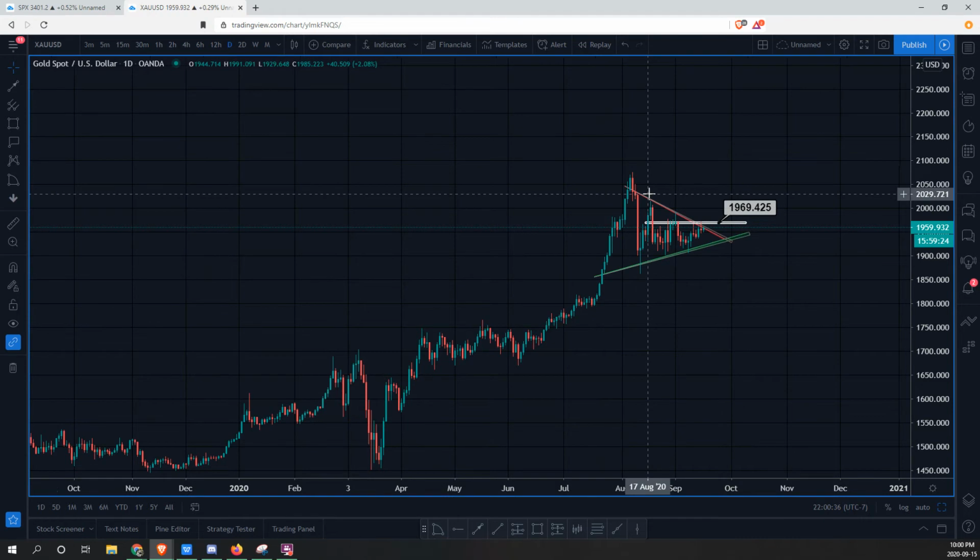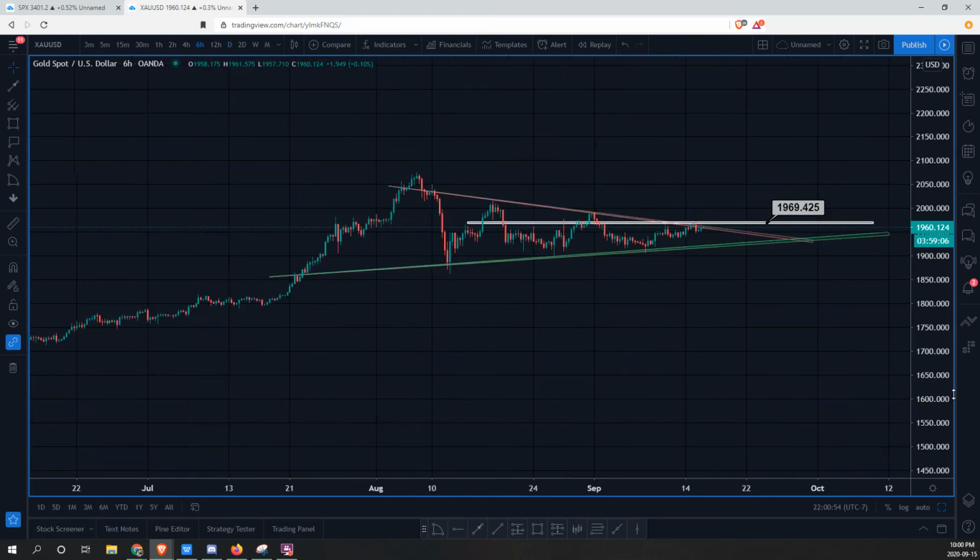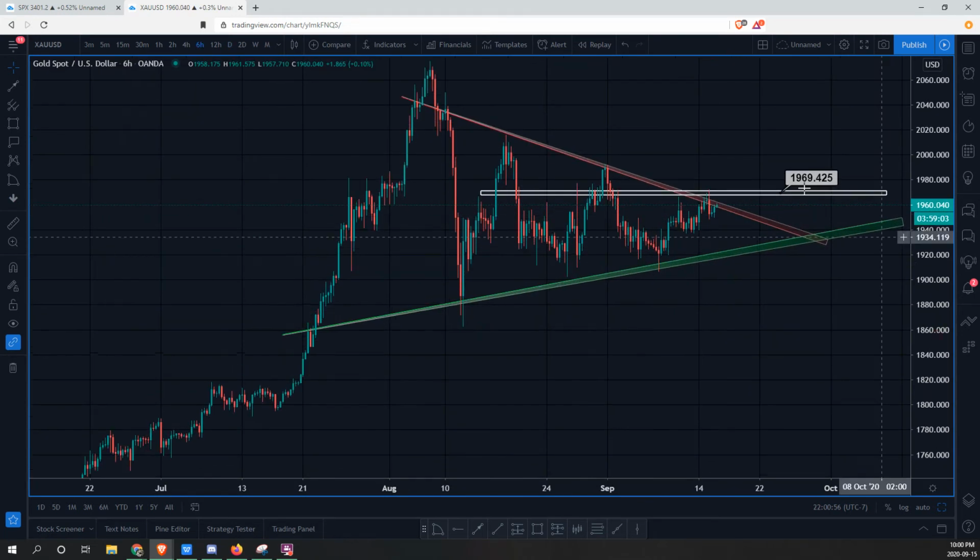We are getting a series of lower highs and higher lows, creating a symmetrical triangle formation. So what we're looking for is not only a break in the descending zone, but also a major level prior as a previous high. We're looking for that market structure break as well. Let's now go into the 6-hour chart to look at this a little bit in more detail.